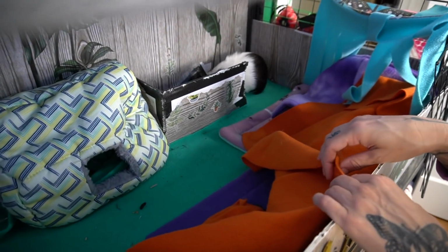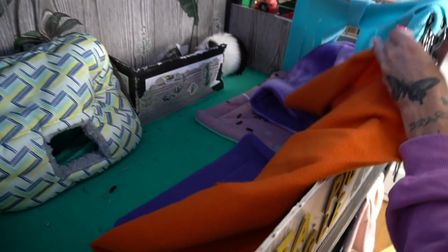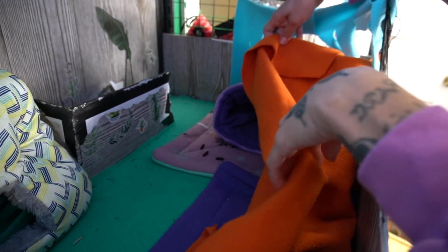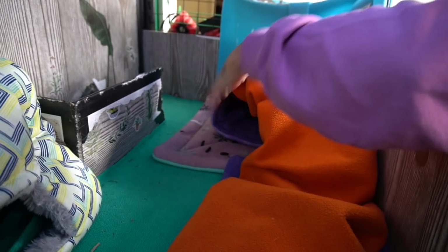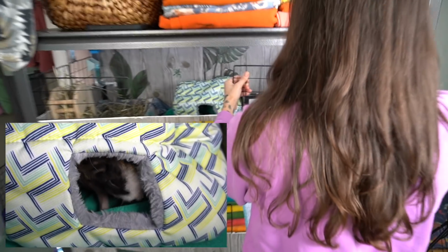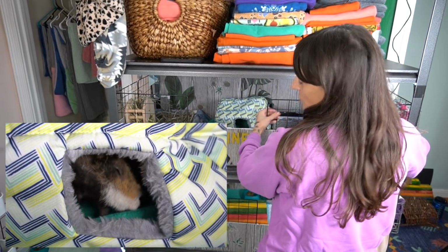Oh, there she goes. So this is the system I'm talking about, where we have the tunnel, and then I just drape this blanket over top, and it makes it so that they can get under here and create a little sleep sack for themselves. They love it. They're my only two that like to do stuff like that. I mean, for a skinny, it makes a lot of sense. And for guinea pigs in general, they do like to nestle under stuff.